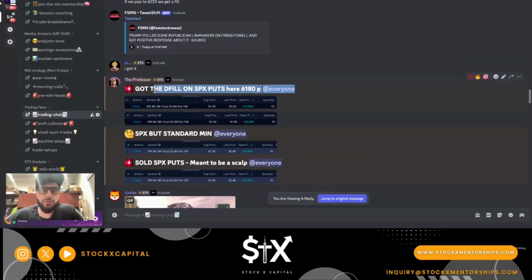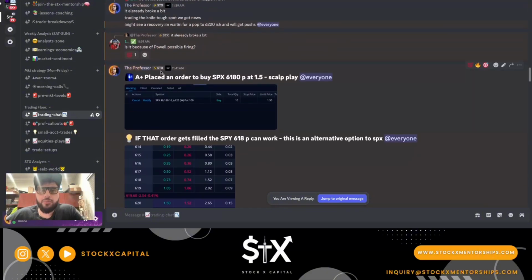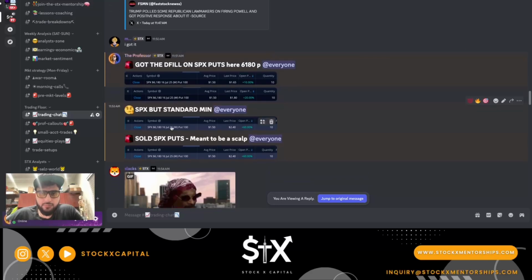So it wasn't like we pre-announced this. It was literally the bottom of the premium here. We gave 1141, and it filled at 1151. So this is our definition of our A+ setup. It got the fill and gave us a fast 60% return.